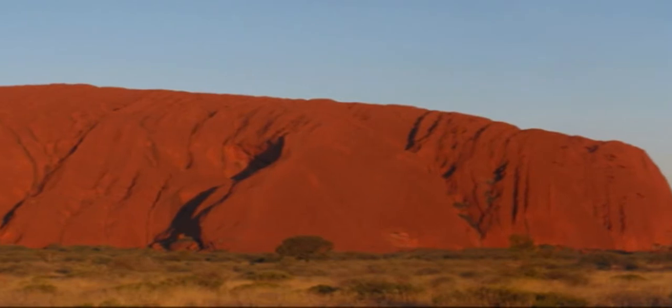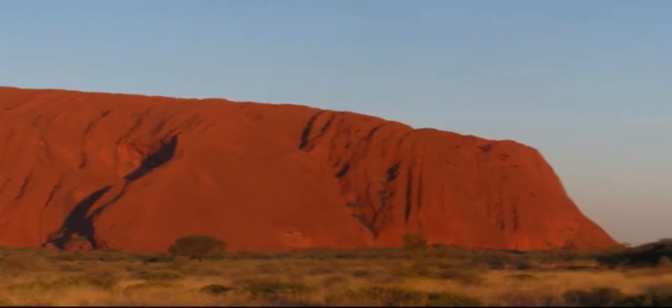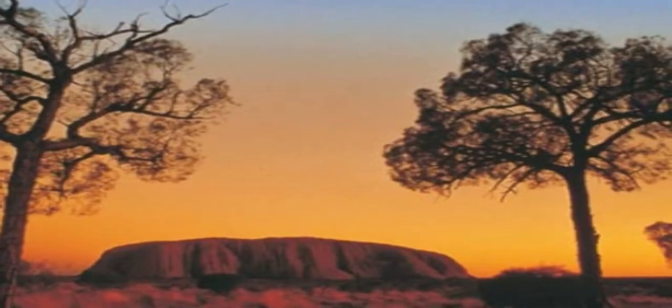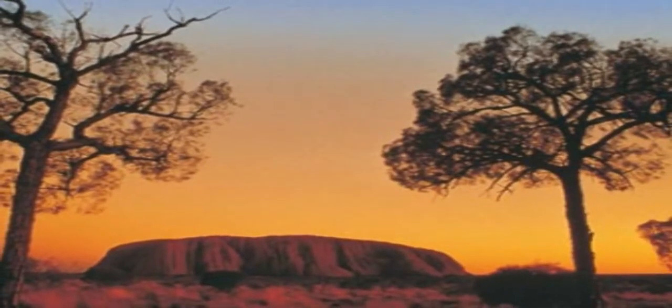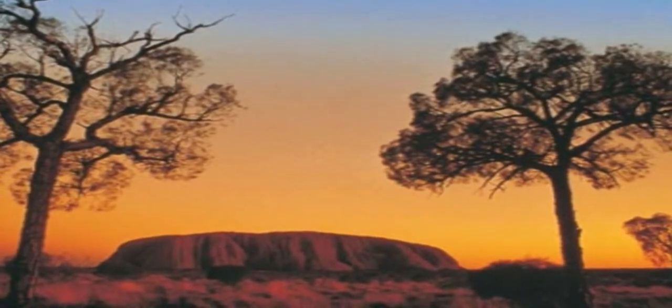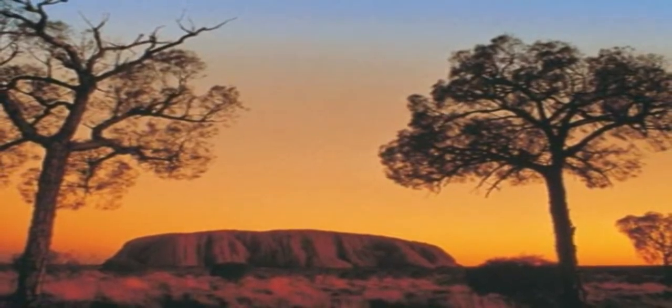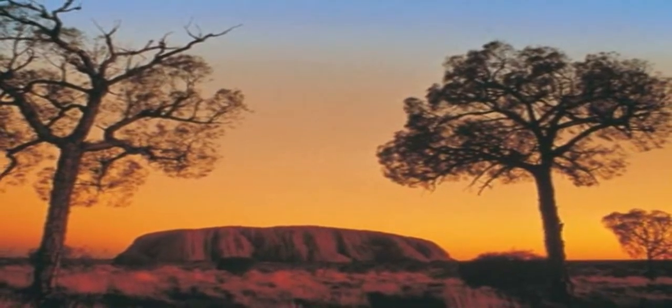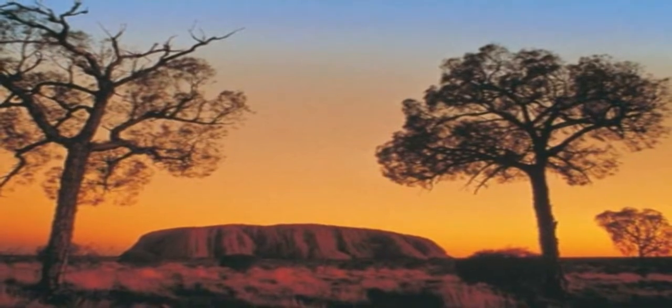Uluru towers above an otherwise flat landscape. It stands 348 metres high and is nearly 10 kilometres in circumference. An unobstructed 360-degree view of its familiar red sandstone gives viewers a continual light show as the colour of the rock changes with the time of day and more gradually through each season.